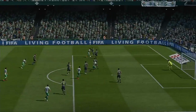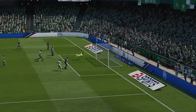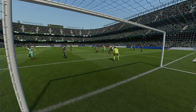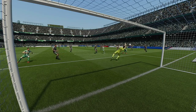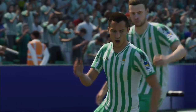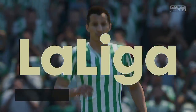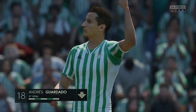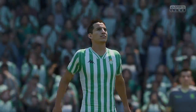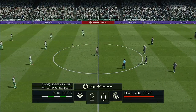You have to be there to score it, and he ran in and got his reward, just couldn't miss. No, it was a poacher's effort. The final finish wasn't difficult, but to get there, it took a little bit of instinct. Restarting at 2-0.